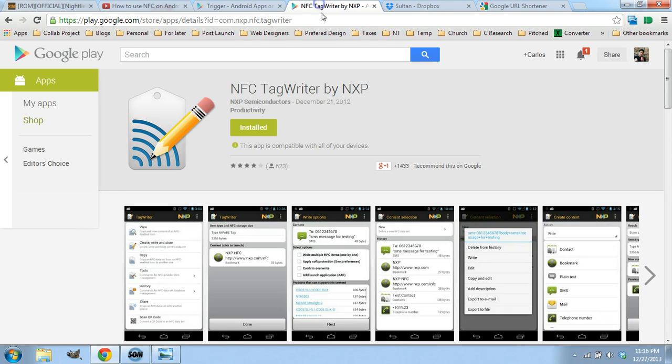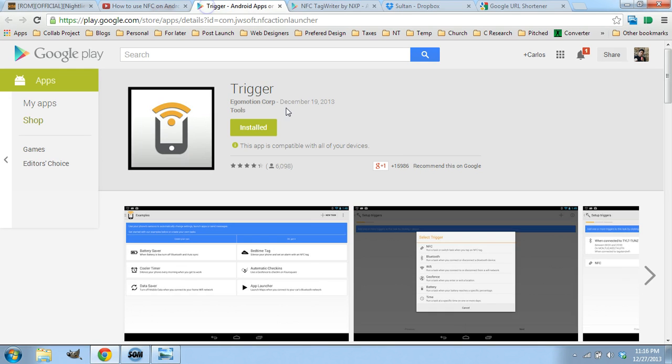Then there's another app, and it's this guy right here, the NFC TagWriter. This one's also good because for the first one to work, you have to have the app installed on your phone. So if someone came over to my house with an Android phone that has NFC, they wouldn't be able to just bump their phone onto my tag because they don't have this app installed. It'll ask them to download the app first, and then they can bump it, and then it would turn on their Bluetooth, etc.